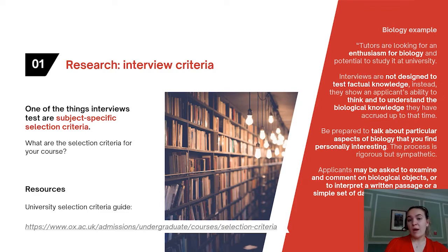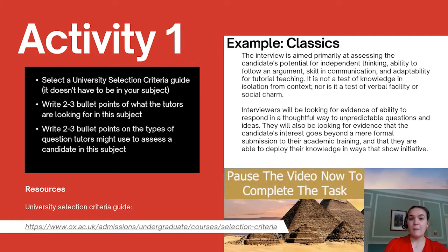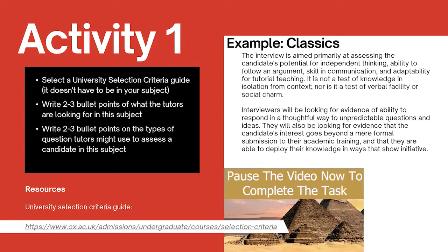One way you can prepare for this is using the link on this slide. Select a university selection criteria guide. It doesn't have to be in your subject, and then write 2 to 3 bullet points of what the tutors are looking for in this subject. Then write 2 to 3 bullet points of the type of questions tutors might use to assess a candidate in this subject. Then, to really challenge yourself, have a go at answering these questions. Even better if you can do this out loud, as it will give you practice in answering questions about your subject. Pause the video now and have a go.